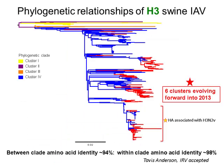So this is the phylogenetic tree of the H3 viruses. And at the top here, we have the cluster 1, 2, and 3. Those are the historical viruses that were introduced around 1998. And then we had the cluster 4 that evolved from cluster 3. And what Tavis has indicated here in red are those H3s that have evolved forward into 2013. This is what I talked about earlier, that now we're starting to see some of these cluster branches developing in this H3 cluster 4 group of viruses.